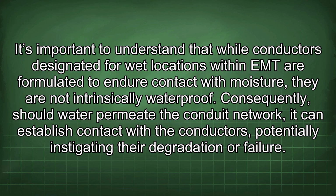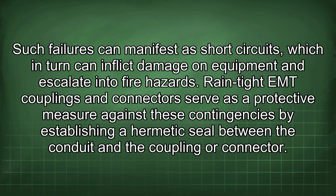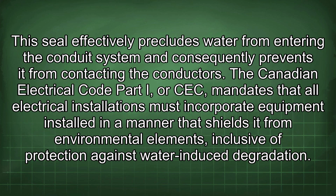Consequently, should water permeate the conduit network, it can establish contact with the conductors, potentially instigating their degradation or failure. Such failures can manifest as short circuits, which in turn can inflict damage on equipment and escalate into fire hazards. Rain-tight EMT couplings and connectors serve as a protective measure against these contingencies by establishing a hermetic seal between the conduit and the coupling or connector. This seal effectively precludes water from entering the conduit system and consequently prevents it from contacting the conductors.